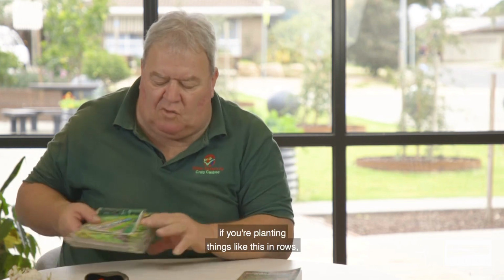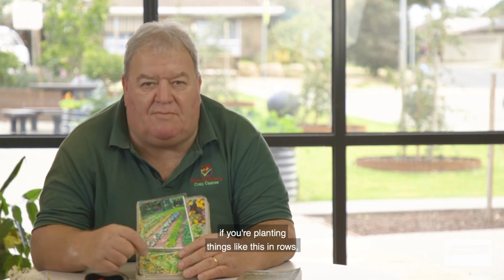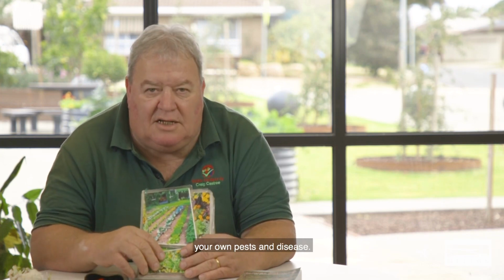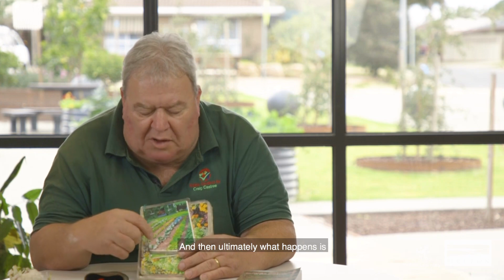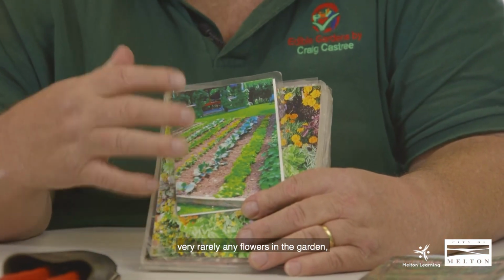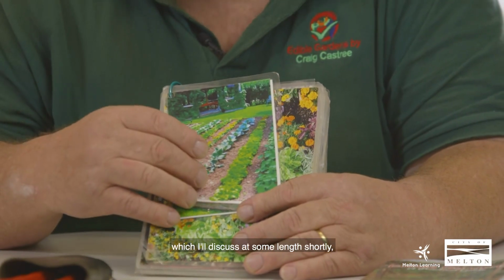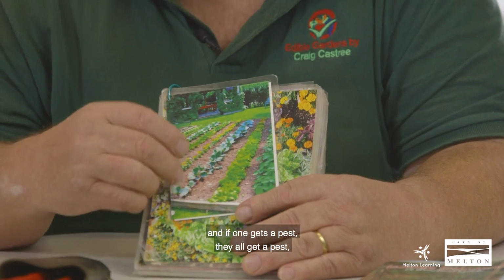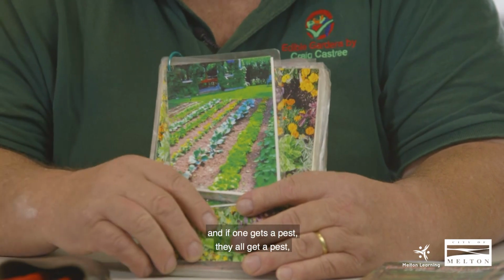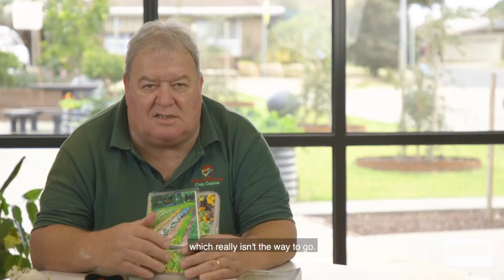If you're planting things like this in rows, you're actually attracting in your own pests and disease. And what happens is that there's never any mulch, very rarely any flowers in the garden, which I'll discuss at some length shortly. And if one gets a pest, they all get a pest. If one gets a disease, they all get the disease, which really isn't the way to go.